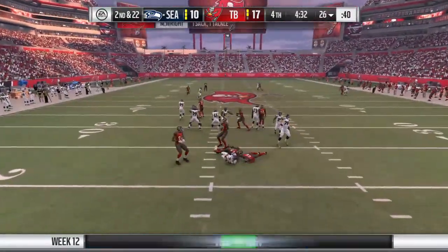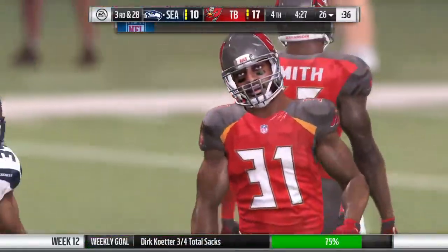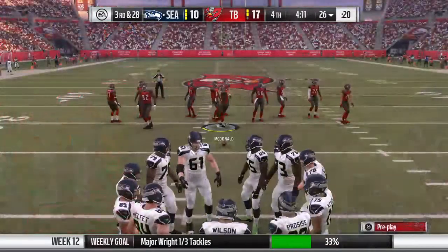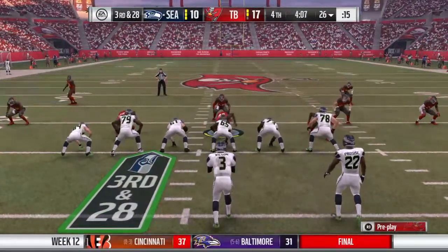And pressure coming, and they got him once again. The safety blitz staged to perfection that time as they sack him for a loss of 6. 2nd down, sack by the defense. What type of pressure will they bring here on 3rd? We'll see.